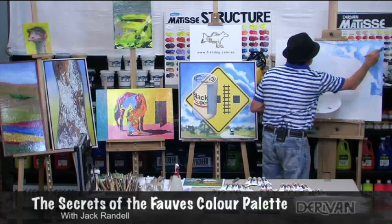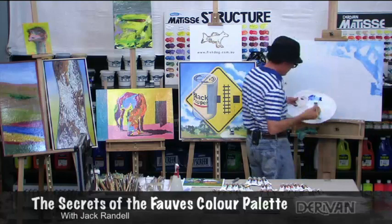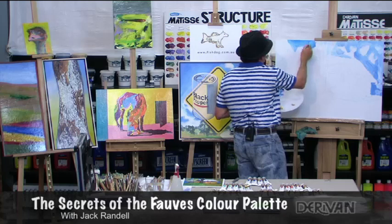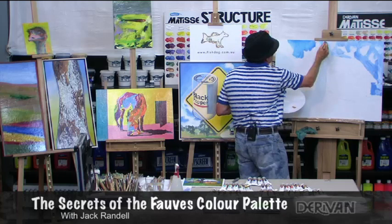I'm going to have to get paint on that easel. So I start to pick up a little bit of blue on the cool side. Jack, can you name the colours you're using? Yeah, okay. Thalo blue is my cool blue, and you can see, just grade that off. And cerulean and cobalt are my warms.